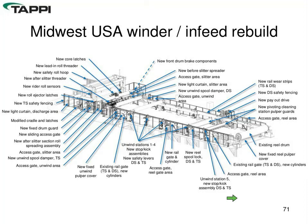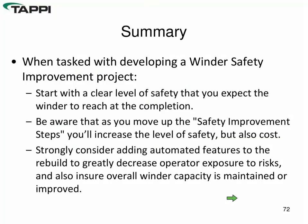And then lastly, this shot here just gives you a view. If you've got an in-feed system coming from your reel to the winder, and you've got a number of parent reel storage positions, this is an example of a winder in the Midwest that rebuilt that entire area, all the way from the reel brake station with access control into and around that whole in-feed area, as well as the winder. So that's another area that needs to be looked at. There are obviously hazards there as those reels, jumbos, move down the rail via gravity typically, and a number of areas that need to be addressed there.